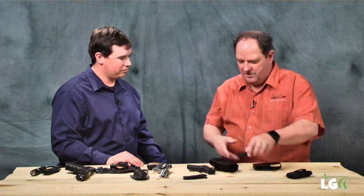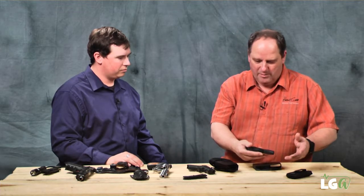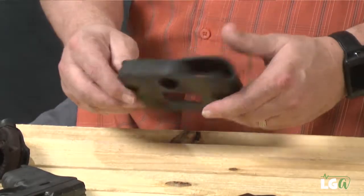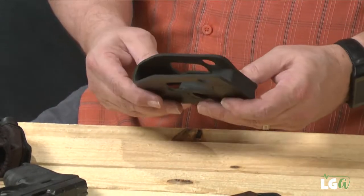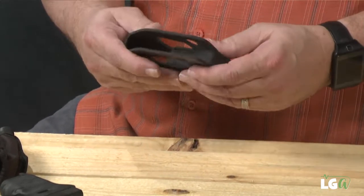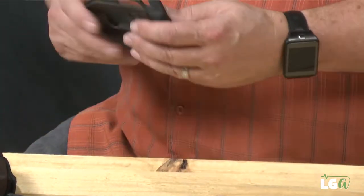That's personal preference. And this is my little concealed carry. I don't have a concealed carry permit yet, so I don't carry it, but at some point, I will prepare for that. There's a couple of holster options with this. This is a cute little holster, and it's not really even a holster. It's a container for the gun, so you can carry it in a pocket. It breaks up the outline of the gun.